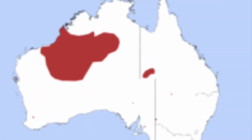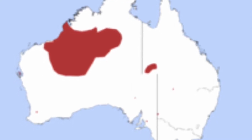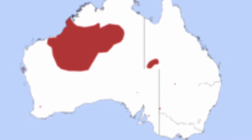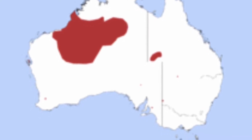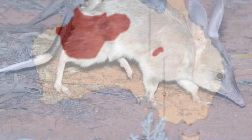The bilby, also known as the rabbit-eared bandicoot, was once widespread throughout Australia's interior, but is now restricted mainly to a few isolated regions in the northwest quarter of the continent, and it's mainly found in deserts and acacia woodlands.